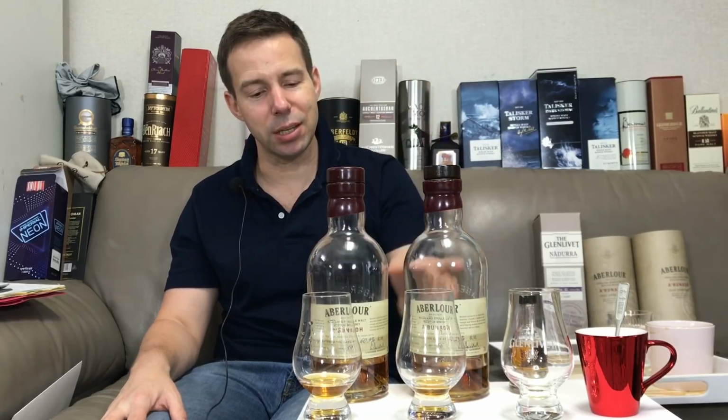Anyway, so 82 for batch 56, 61.2% ABV, darker in color, maybe a slightly better nose, but batch 59, 60.9% ABV, and a much more well-rounded experience for that one. So anyway, that's the WhiskyWhistle whiskey scores and the review for Aberlour A'Bunadh 56 and 59.